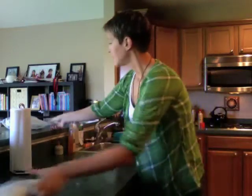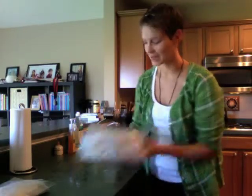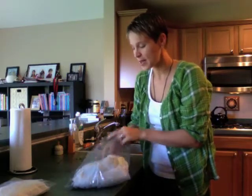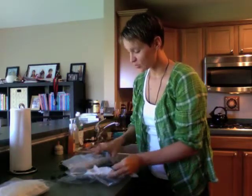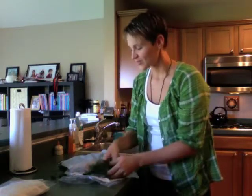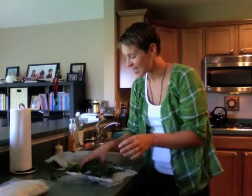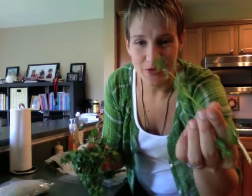You can always get a Sharpie and label what herbs are in what bags. This is mine from, I think this is the 2-week-old one. It might be from last week. I have bags of herbs in the fridge. I should date them because it would help. But as you can see, this is the one I pulled out of the fridge, so it's nice and cool. This one I have dill, which I'm kind of iffy on. But here's the cilantro from 2 weeks ago. And it's still nice and green and fresh and crisp.